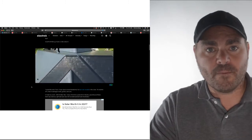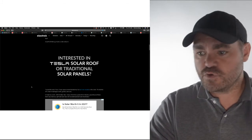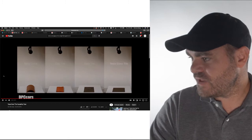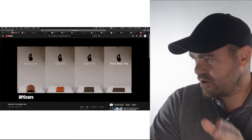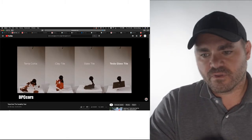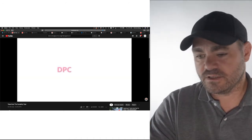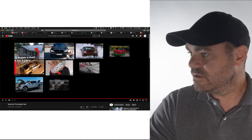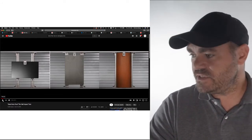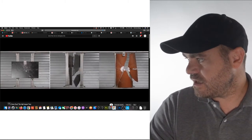Of course, we all remember the videos that Tesla first released showing the toughness of the materials. First with the weights, right? And they've got them lined up. Tile, terracotta tile, slate, and then the glass tile. You can see that the Tesla glass did break. It just didn't fall apart like the rest of them, but we don't need to concentrate on that. And then they launched the hail out of a t-shirt cannon, essentially. Same deal. Breaks the other two.